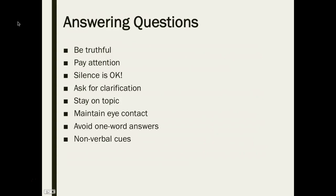I find especially if it's a multi-part question, sometimes you can start your answer and then not be sure if you've answered every single one of their questions. So it's okay to say, oh, could you ask me the last 2 parts of that again? If you're unsure what they mean or what they're really asking, definitely ask for clarification.